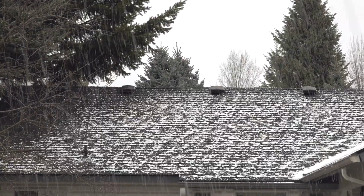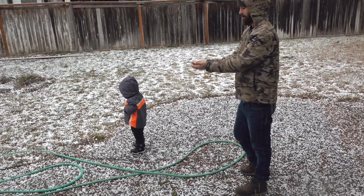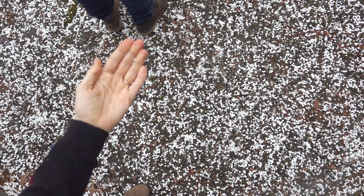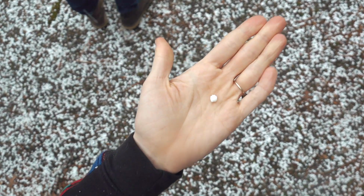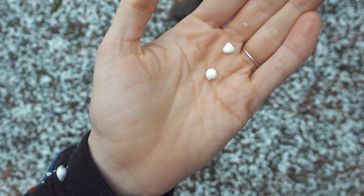Remember how I mentioned that our weather changes super fast? Those are my parents, by the way, next door. We randomly had this crazy, slushy hail. It kind of looked like it was raining Dippin' Dots out of the sky, and all of us just had a lot of fun standing outside with our mouths and our hands open.